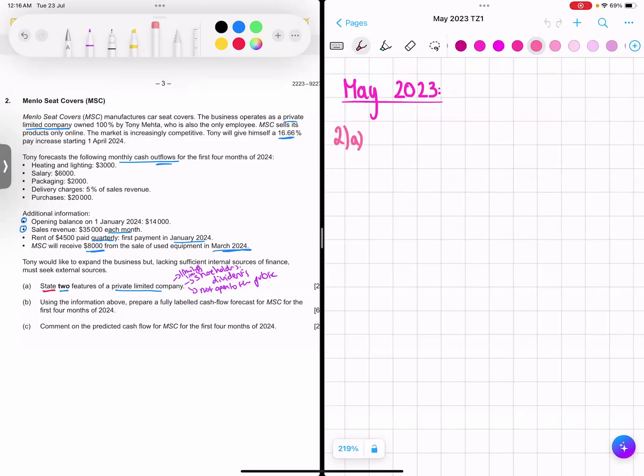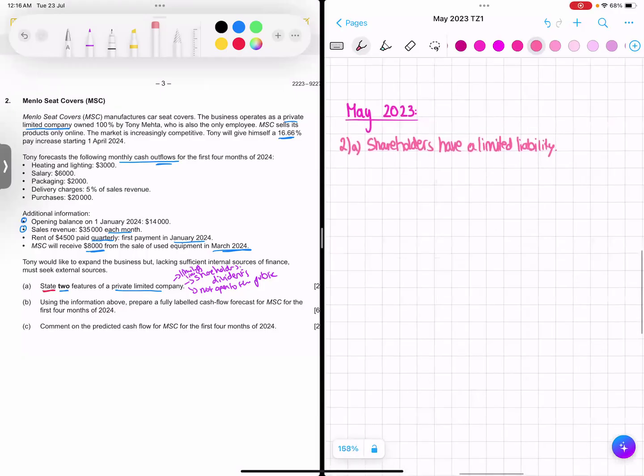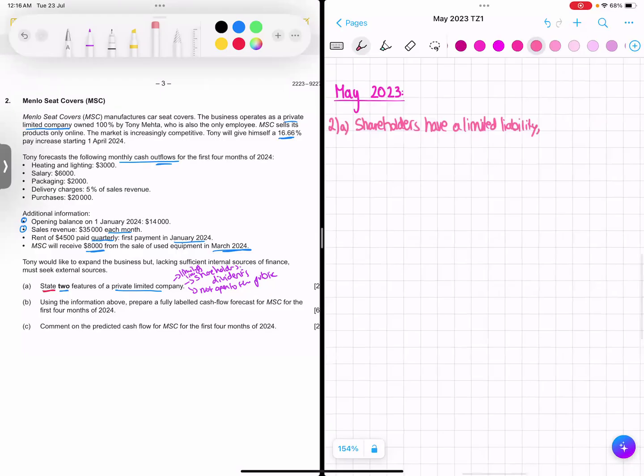So we can start by saying that shareholders have limited liability. You don't really have to go further and explain more because the action verb says state. Don't waste your time, because later you have to prepare a fully labeled cash flow forecast. If you're really adamant, just say the shareholders only lose their investment in the business if the business goes bankrupt.